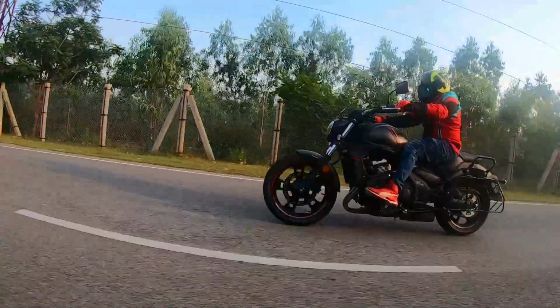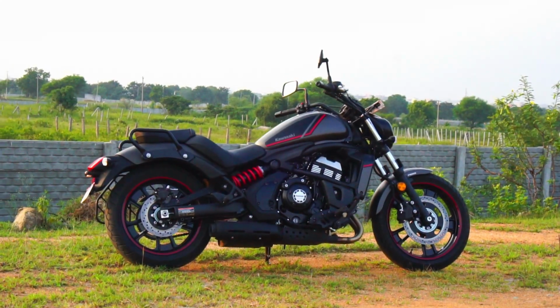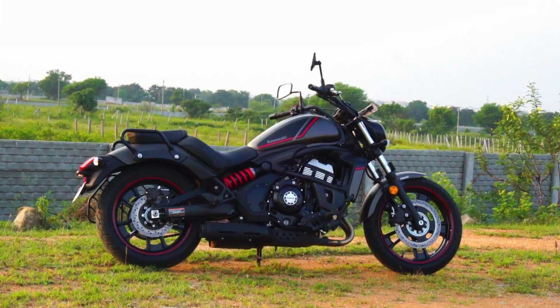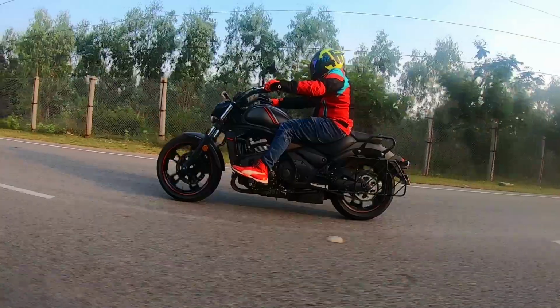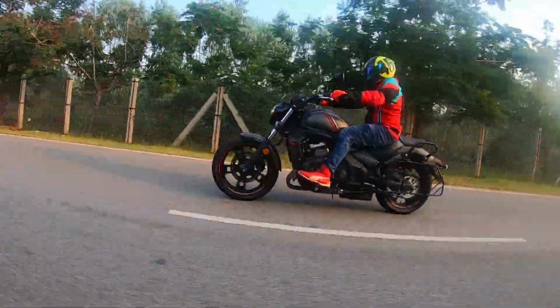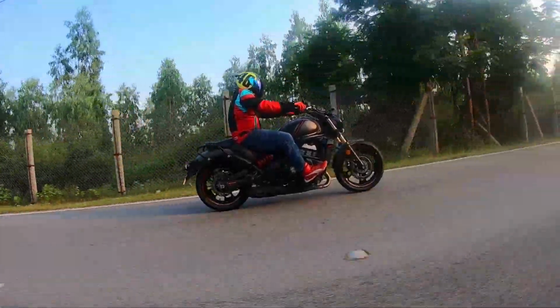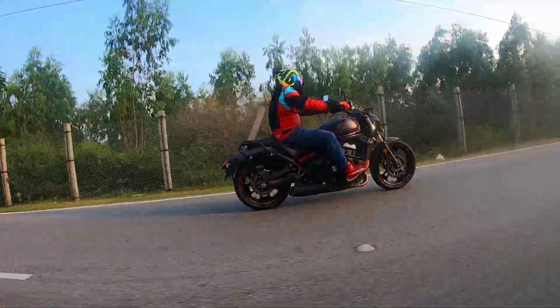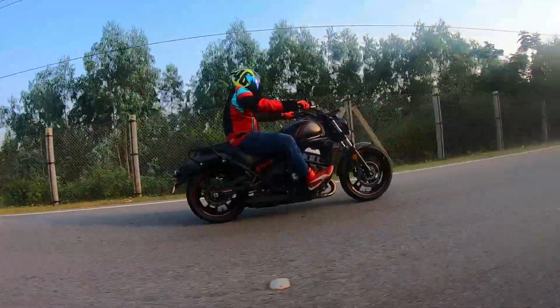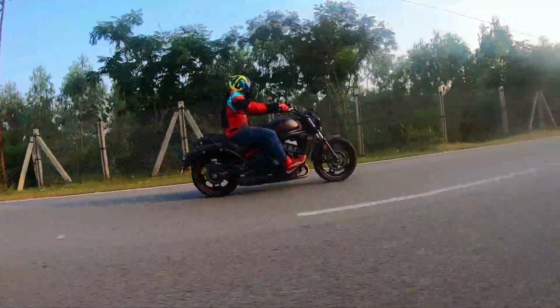In terms of suspension, we get 41mm telescopic forks up front and an offset monoshock at the back. The tank range is decent enough because we get a 14-liter tank. For those curious about seat height, it is 705mm, the perfect and ideal seating posture for a low-slung cruiser. Now, ground clearance, though it seems pretty low, it is actually 130mm, so it's somewhat manageable in real world conditions, but you gotta be watchful with the speed breakers.